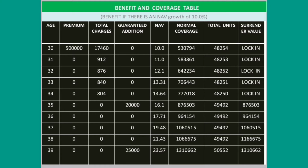After the 10th year, you have an option to withdraw the total units or total fund value, but it has to be invested in a pension plan. You can select the pension plan at that time according to the market rates or the better pension rates, and it need not be with the LIC of India. If any other institution is giving a higher pension rate, you can invest there.